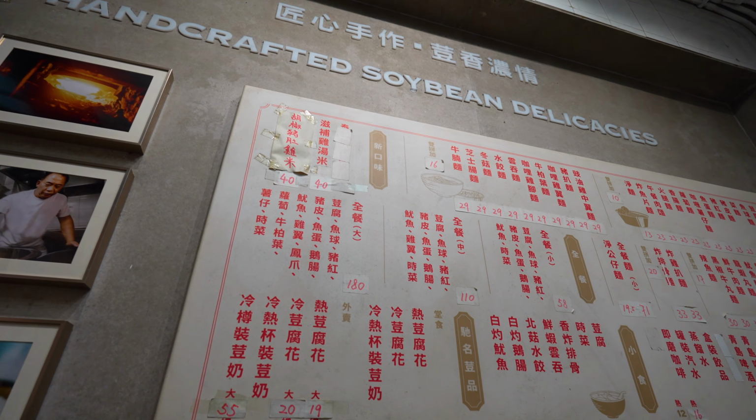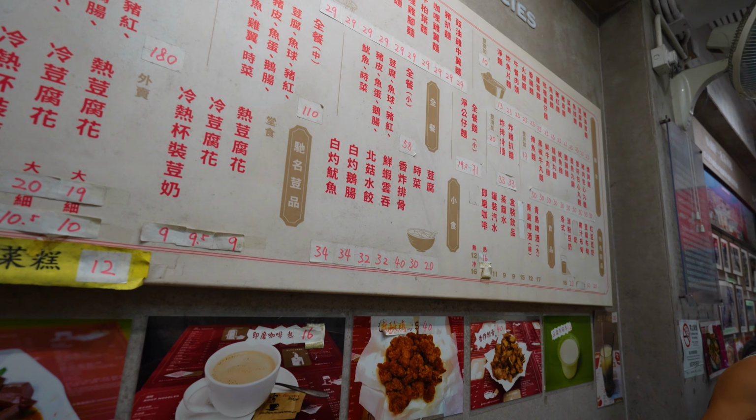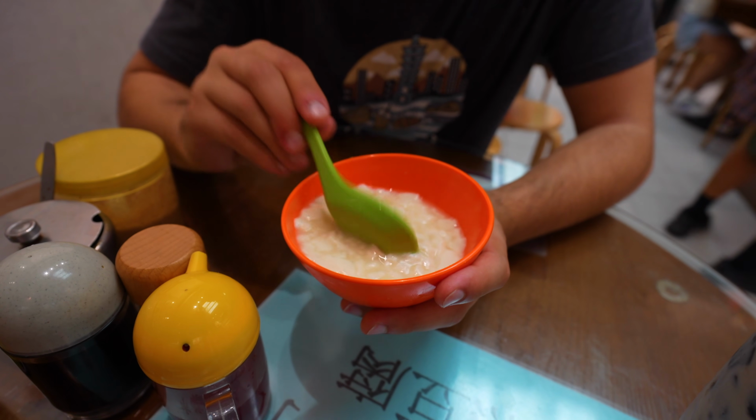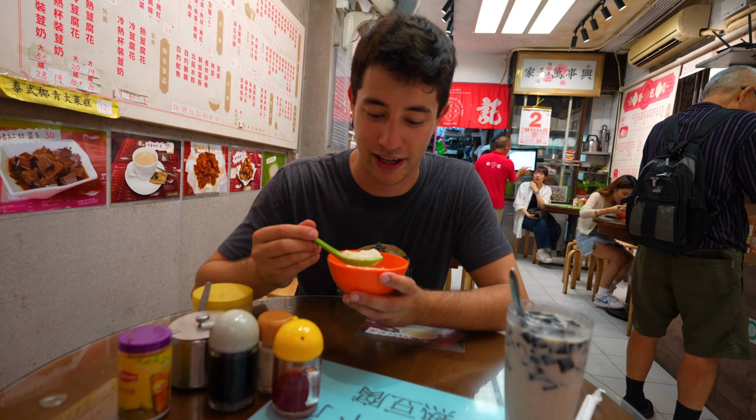I love the atmosphere of the shop. Really cool, local feeling, old school place. If you like tofu and you like sweets, this is like the ultimate thing. It's so silky smooth. It just completely melts in your mouth, slides right down your throat.